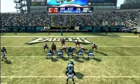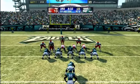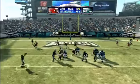Hey, don't get that ball out. He drops back to pass.